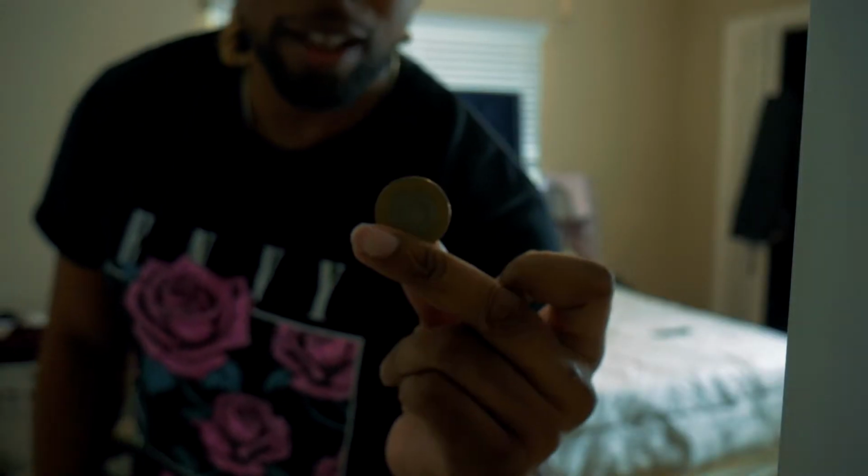Look what I found. A leftover coin from Mexico. Okay guys, so how many times have you been in this exact situation right now?